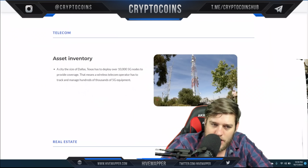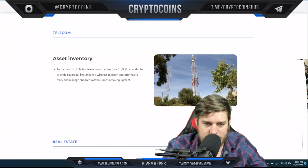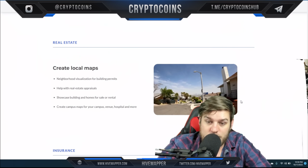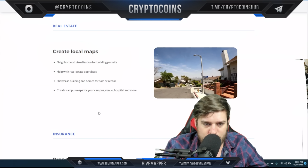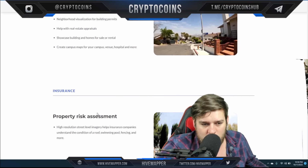And then with telecom asset inventory, a city the size of Dallas, Texas has to deploy over 10,000 5G nodes to provide coverage. That means a wireless telecom operator has to track and manage hundreds of thousands of pieces of 5G equipment. In terms of real estate, create local maps, neighborhood visualization for building permits, help with real estate appraisals, showcase buildings and homes for sale or rental, and create campus maps for your campus, venue, hospital, and more.